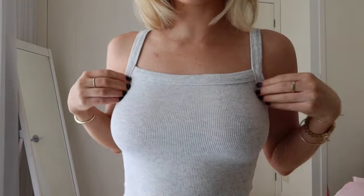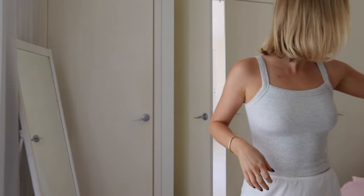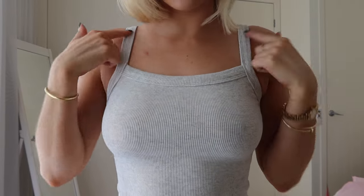First things first, I'm going to show you guys what I'm wearing, because it's kind of very basic, but I've said this in so many of my White Fox hauls, I just love the White Fox basics because they are so affordable. They are also really nice quality. So I got this gray tank, and then I also got it in black. I just love the quality and the fit. I like the thicker straps on the chest.